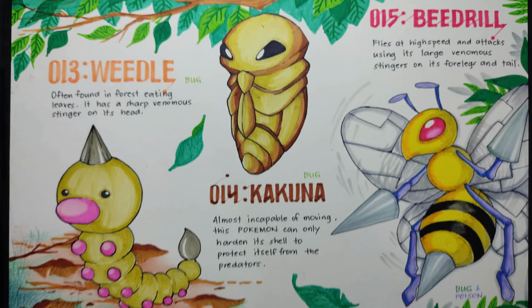If you haven't seen the previous Pokedex entries, feel free to check it out on my playlist under the Hand-drawn Pokedex Gen 1 section. So there you will see my videos from Bulbasaur up to the present uploads.